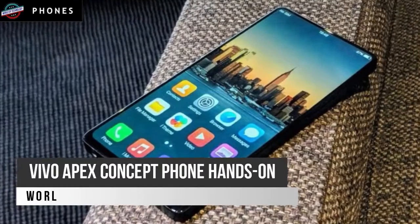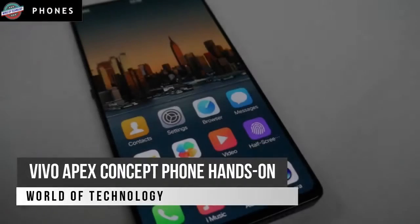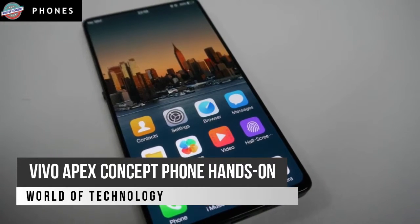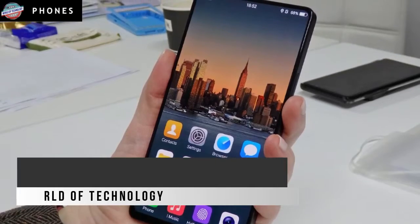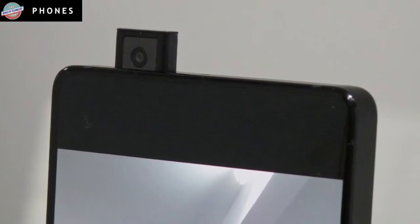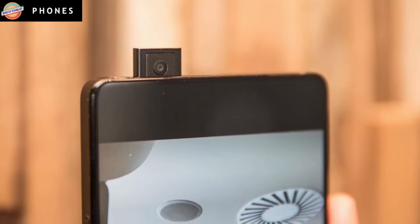Vivo Apex concept phone hands-on. Chinese technology company Vivo has unveiled a new Apex FullView concept smartphone featuring the world's highest 98% screen-to-body ratio and Vivo's half-screen in-display fingerprint scanning technology at the ongoing Mobile World Congress, MWC, 2018, in Barcelona, Spain. The Apex features 1.8 mm thin bezels at the top and side and a 4.3 mm bottom bezel.